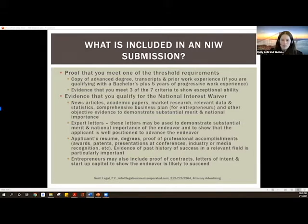Other things that you can submit would be expert letters. These letters can be used for a few different things. One is to demonstrate substantial merit and national importance. So if you have an industry expert who is saying in the letter that the thing this person is addressing is an urgent matter, I've worked in this field for 40 years, and this is something that we're seeing as really, really important, then that can be really helpful.